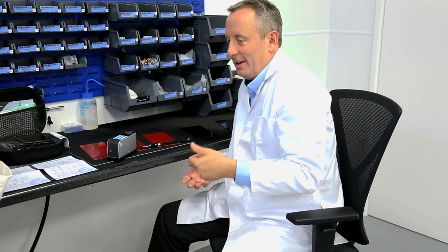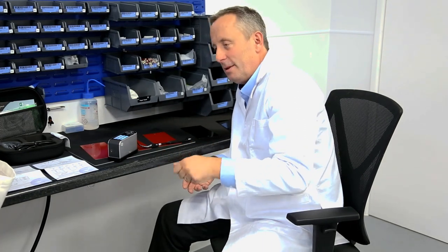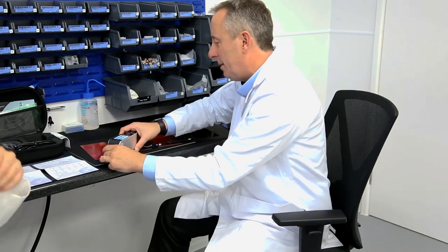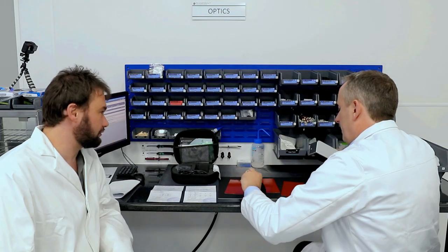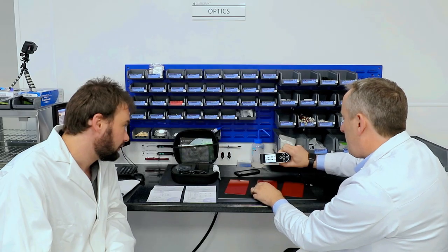And you do it dry, do you, or do you add a... I do it dry, but if you've accidentally got something on it, your lunch or something, then maybe some glass clean or something like that would work perfectly well. All those instructions are in the manual. Brilliant. Anyway, so nice big colour screen as well, I've noticed. Yeah, so this is the screen of the instrument.